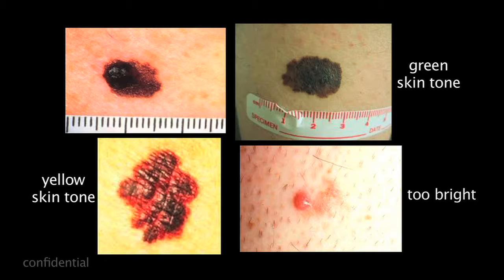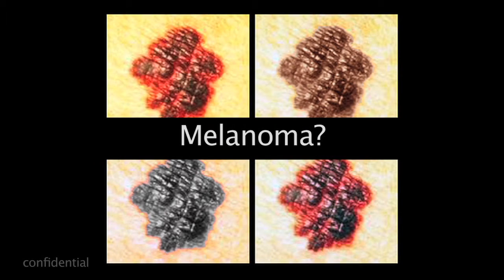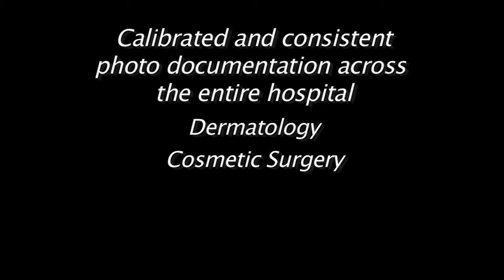The top left photo appears to be normal, but how do you accurately measure this? And when it is the same subject like this lesion, photographed with even slightly different conditions, the outcome can be dramatically different. And which one is the true depiction? These issues are critical to all of medical photo documentation across the entire hospital system, including dermatology, cosmetic surgery, areas of aesthetic medicine, and wound care.